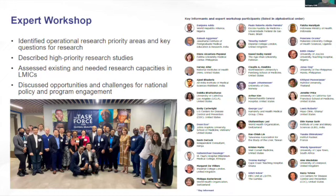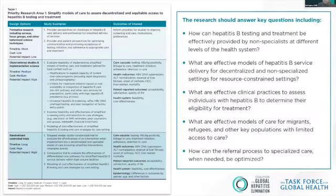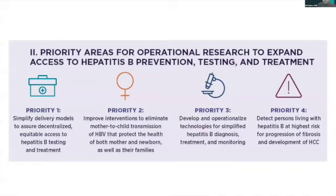We assessed existing and needed research capacities in LMICs and how to achieve those. And then finally, we had sessions and panel sessions looking at opportunities and challenges for national policy and program engagement. And I'm going to give you a taste of those here on the next slide, once you can advance. But I'm also going to give a bit of a cliffhanger to the panel discussion that we'll have with many of the researchers who attended the workshop and can speak to this in their firsthand experience and why they expressed and prioritized some of these key areas.